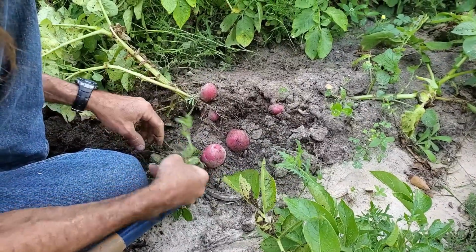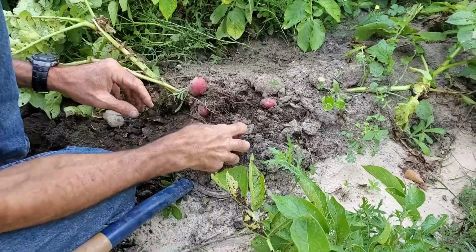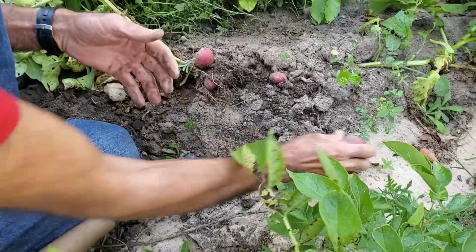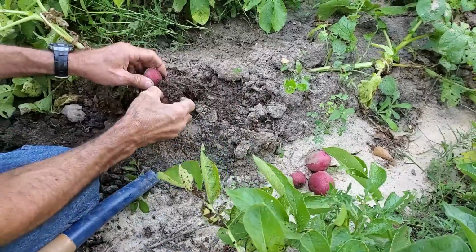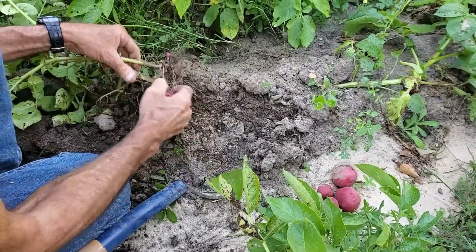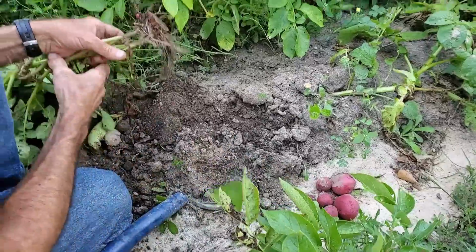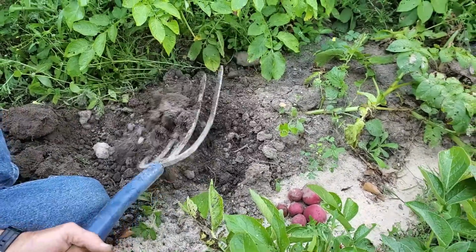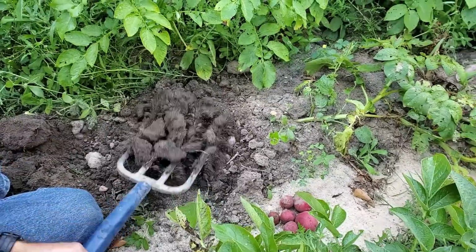I mean, you know, I don't guess it really matters because you're going to be cutting them up to can them anyway. So we got 2, 3, 4, 5, 6 off of it so far. Let's see if there's, no, just 6 of them in there.